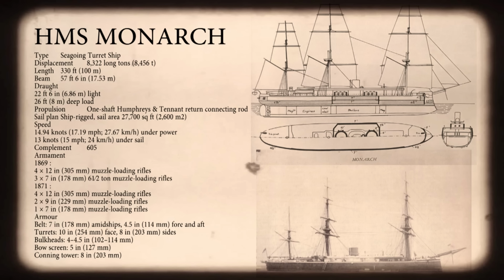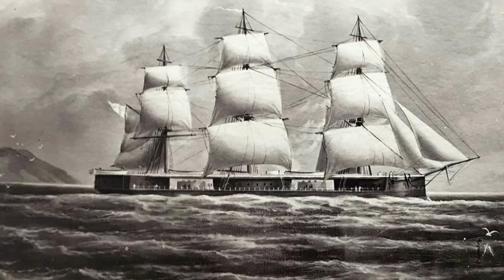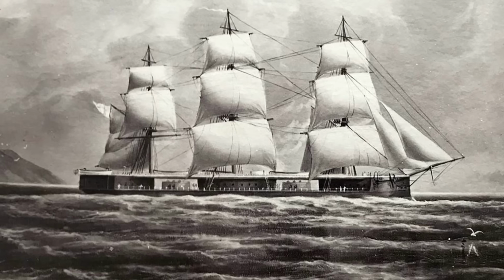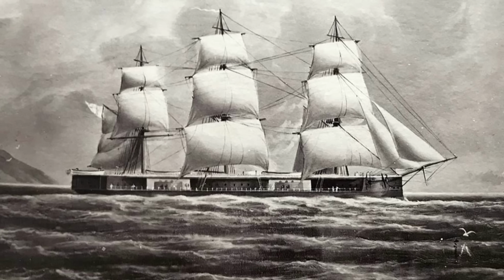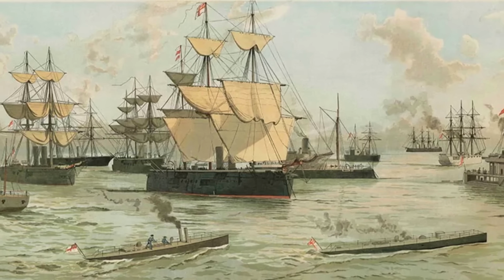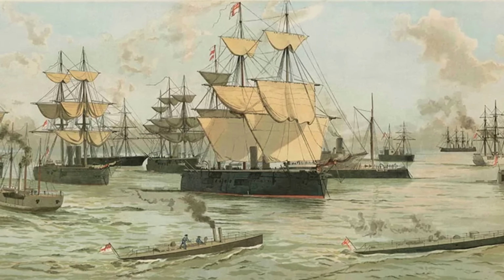built to official specifications. What set HMS Captain apart was her extremely low freeboard, only about 6 feet above the waterline. While this reduced her profile and presented a smaller target to enemy gunners, it also made her vulnerable in heavy seas. She carried a full sailing rig, a concession to long-range cruising and the Royal Navy's global responsibilities, but this added top weight, which increased the ship's center of gravity and reduced stability.